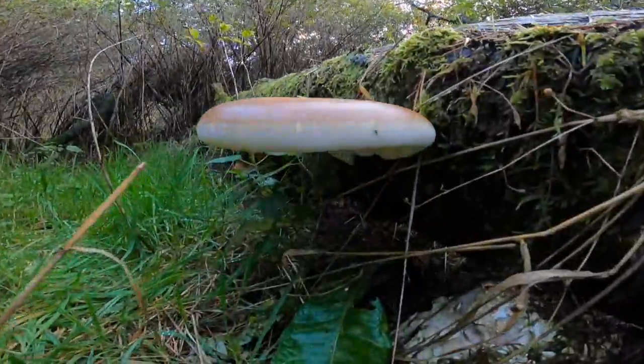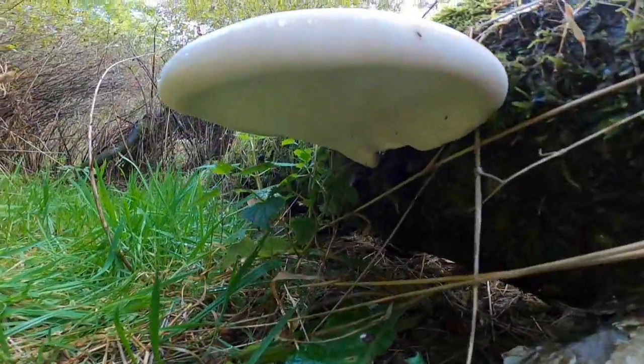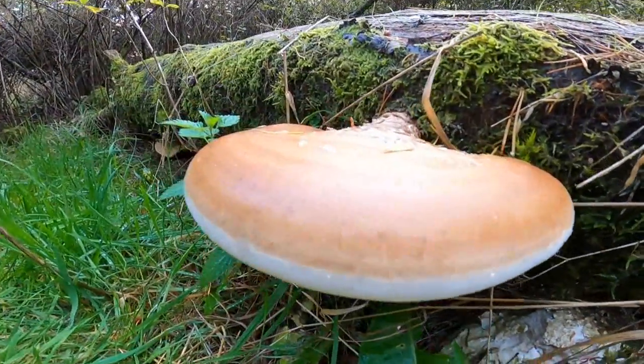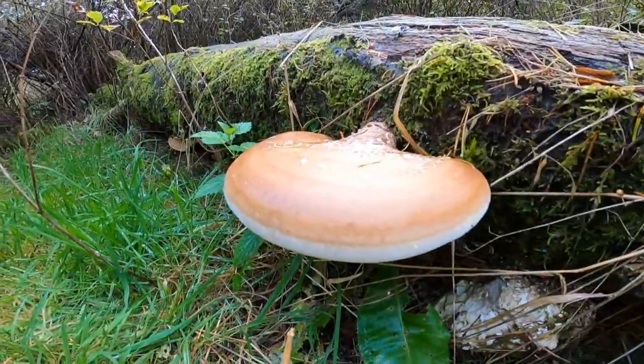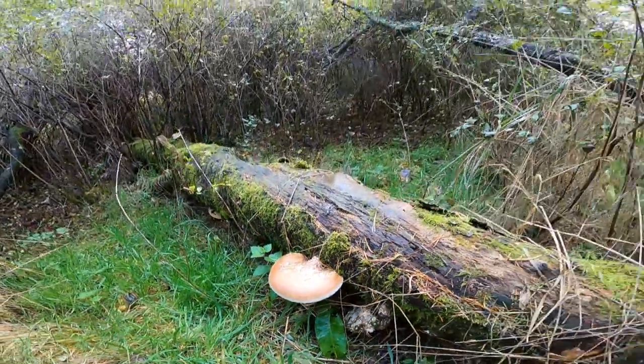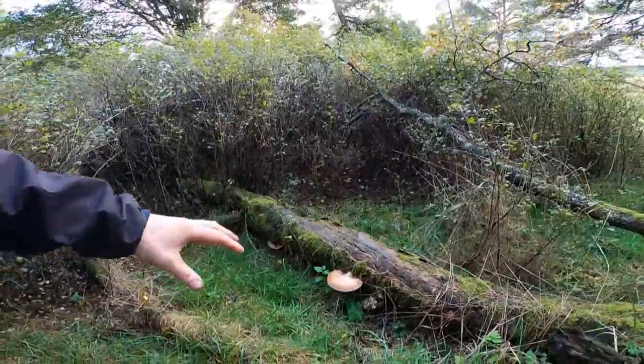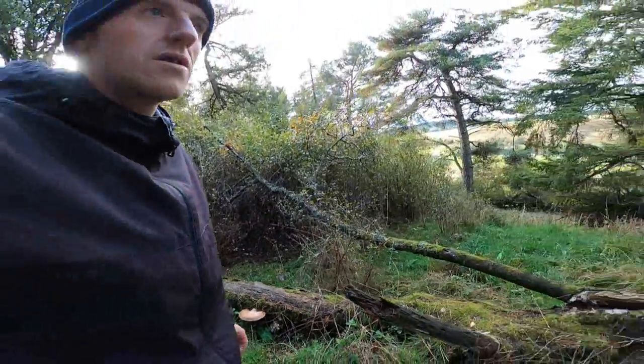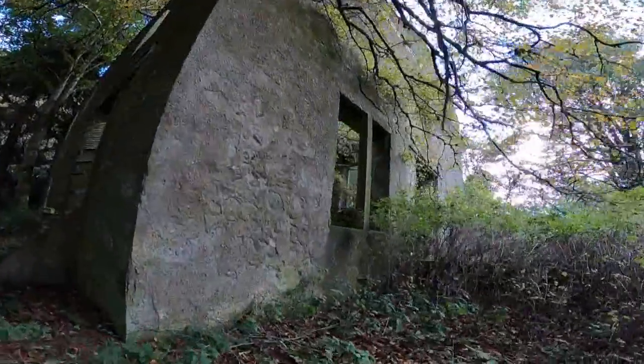And then look at that massive bracket fungus. It is insane to see all the different funguses. I believe the technical name for these ones is bracket fungus, and they seem to occur a lot on the dying wood there on the ground. So that's so interesting to see right there, folks.